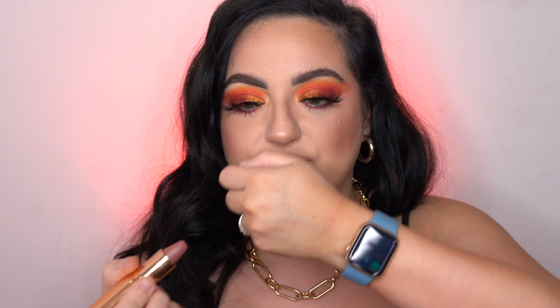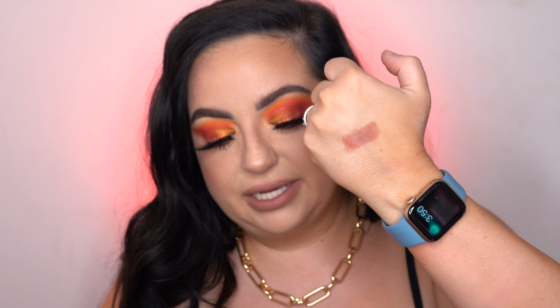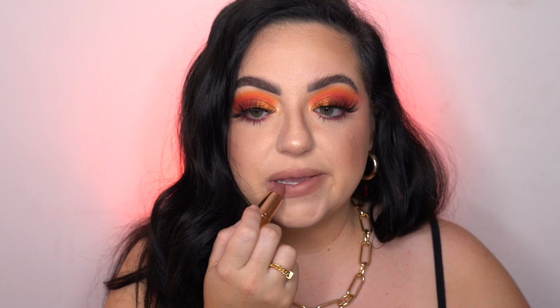This is $34. It's quite expensive. I got this on sale though, because I just have to buy Charlotte Tilbury on sale. This is like another great everyday nude. I would say it's a little lighter than the Huda Beauty. I should have done this one first, but it's okay. I would say it's more warm tone than the Huda Beauty, obviously.